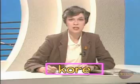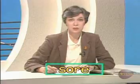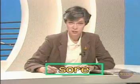For now, let's just remember that something which is near the speaker is これ, and something which is near the person he's talking to is それ. Some of you are probably wondering what to do about something which isn't near either, but we'll get to that in lesson two. So for now, let's just concentrate on これ and それ.